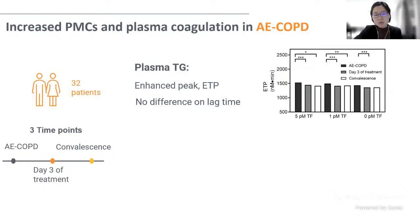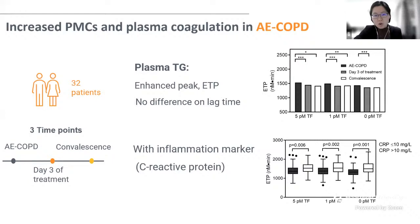Later on, we also found that these patients during acute exacerbations have increased peak and ETP in their plasma thrombin generation. However, there was no difference in lag time. Furthermore, we found some positive correlations between plasma TG and the inflammation marker C-reactive protein.